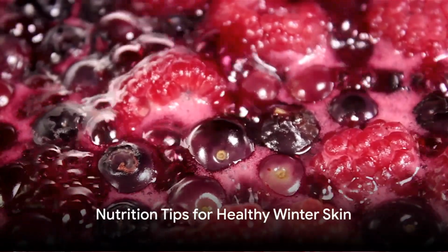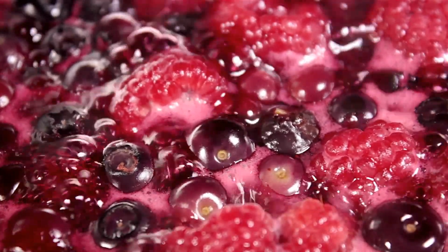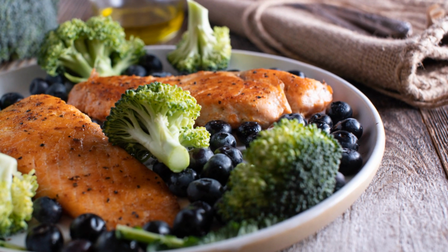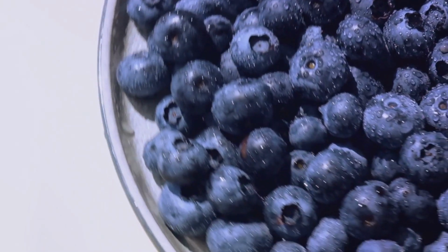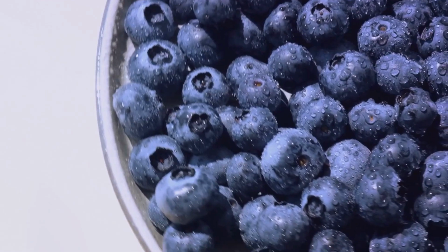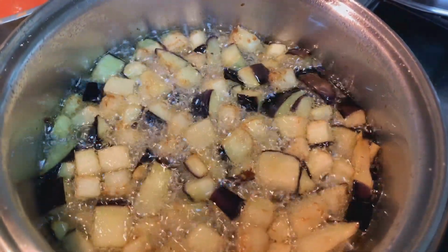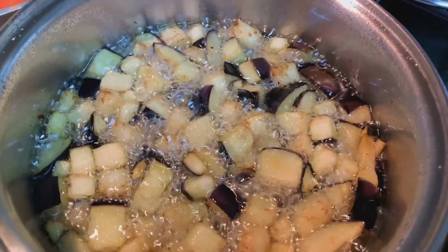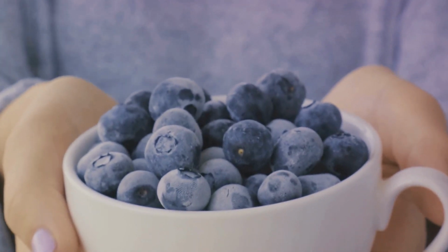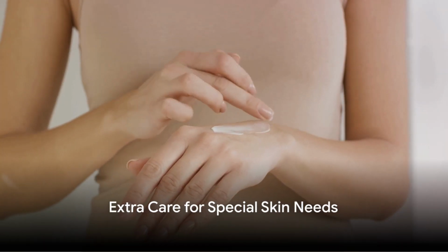Did you know that what you eat can also affect your skin's health? Indeed, nutrients and vitamins play a critical role in maintaining a healthy glow. Foods rich in antioxidants like berries and those high in omega-3 fatty acids such as salmon and walnuts can help keep your skin plump and hydrated. Winter recipes such as a hearty salmon stew or a warm berry cobbler can be not only comforting but also nourishing for your skin. Incorporating these foods into your diet can give your skin an extra boost during the harsh winter months.